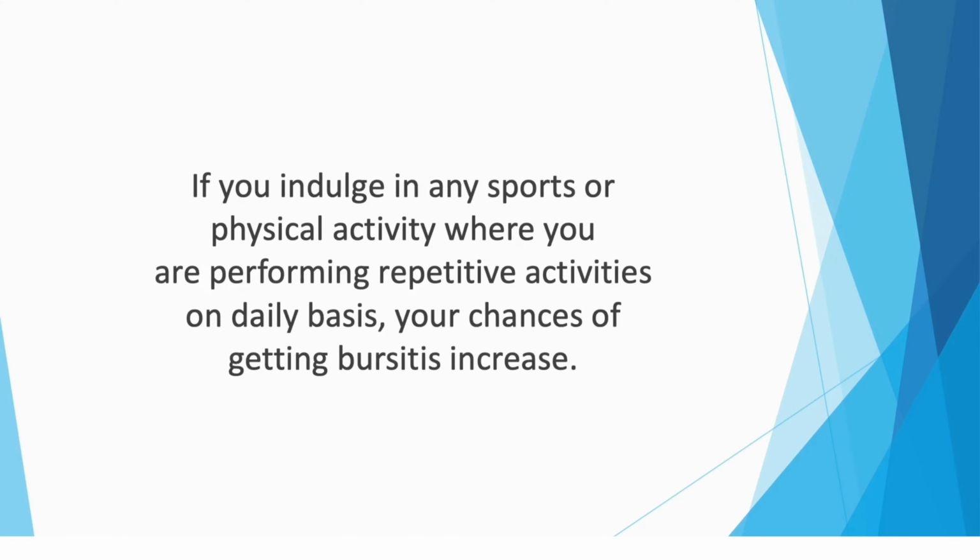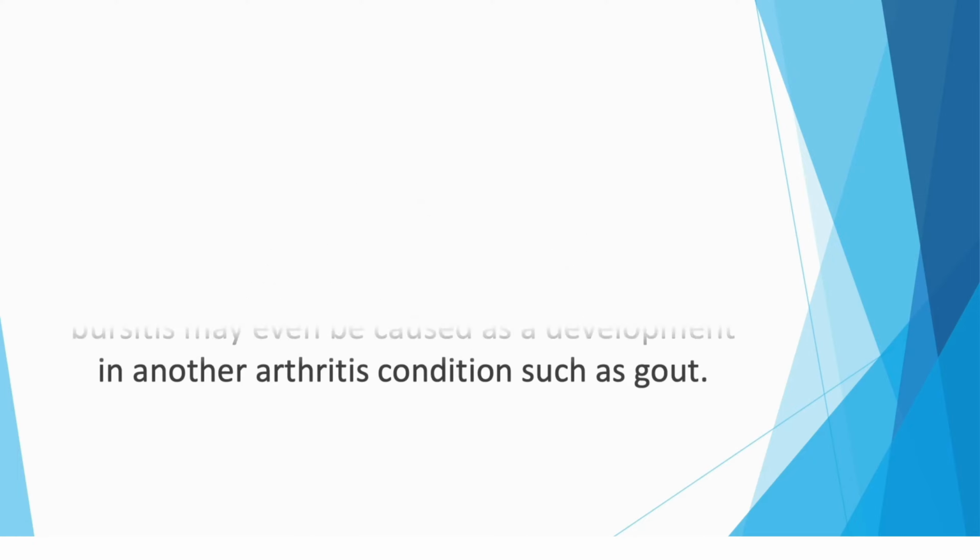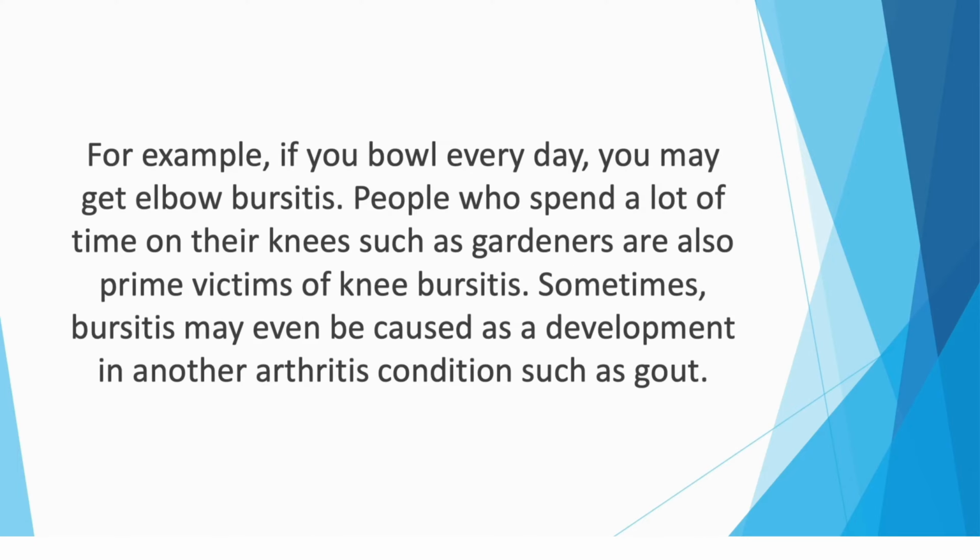Bursas become inflamed when there is a repetitive movement or injury. If you indulge in any sports or physical activity where you are performing repetitive activities on a daily basis, your chances of getting bursitis increase. For example, if you bowl every day, you may get elbow bursitis. People who spend a lot of time on their knees, such as gardeners, are also prime victims of knee bursitis. Sometimes bursitis may even be caused as a development in another arthritis condition such as gout.